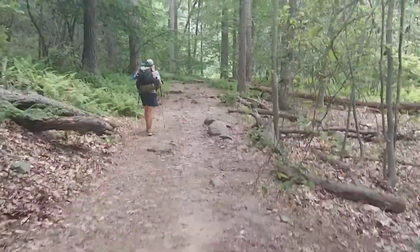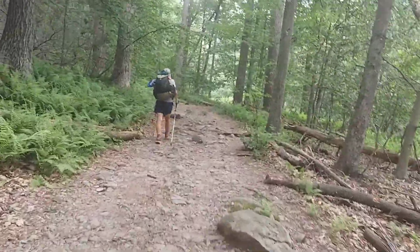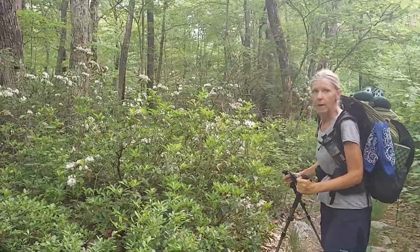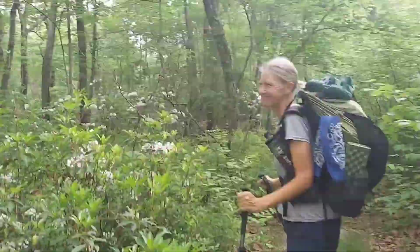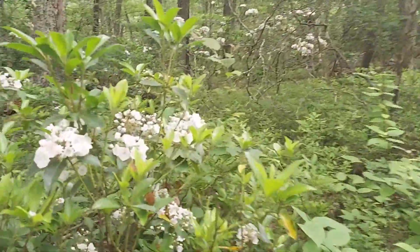Right now we're climbing up to Kittatinny Ridge to hike along it this afternoon. We passed the 1,300 mile mark today. So this is kind of one of the things that the old honey badger there has been waiting to see since the 9th of March.